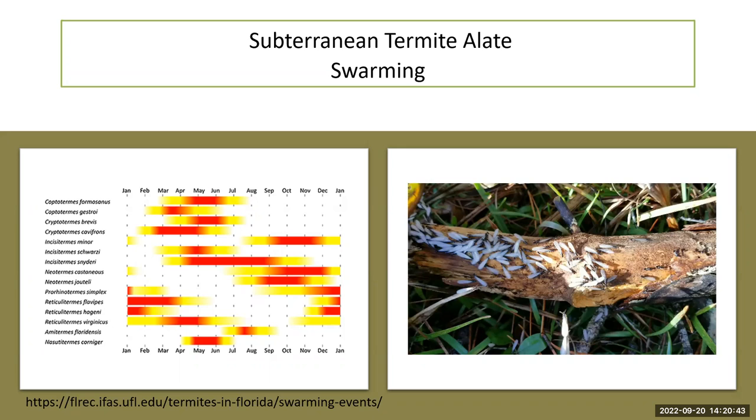Then you have Reticulitermes virginicus, eastern subterranean. Look at that, different types of swarming. The cone nose termite has a short interval, and then there's a Termes right there on the bottom. So even with these termites, you can have different swarming seasons associated with them, depending on species. Different species swarm during different times of year, and that really helps for identification as well.